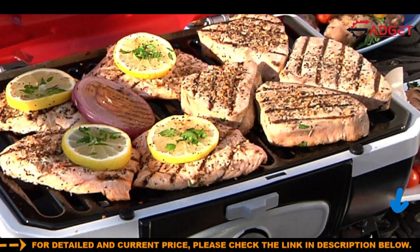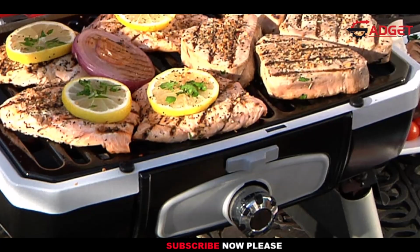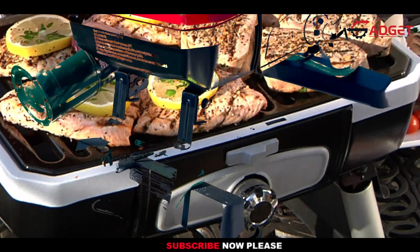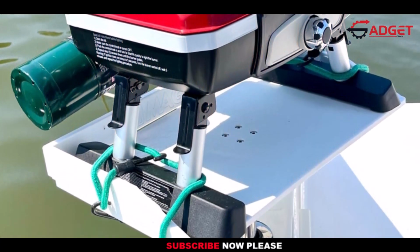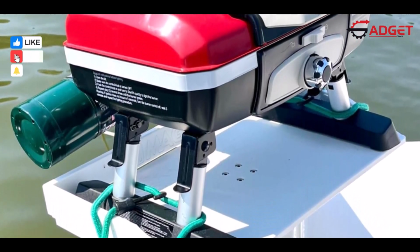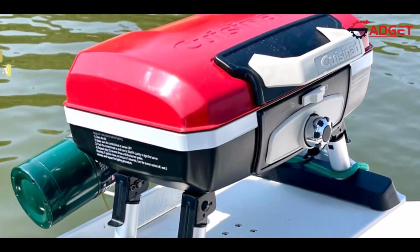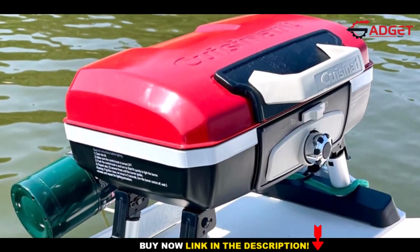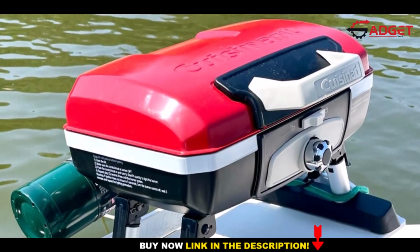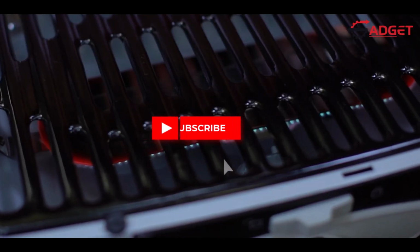The porcelain enameled grate ensures even heat distribution, providing reliable cooking performance across its surface. Under the hood, a 5,500 BTU burner delivers solid grilling power, more than enough to handle everyday cooking tasks. The twist-to-start ignition system makes lighting the grill fast and hassle-free, while the precision temperature gauge on the lid helps you monitor and control the heat for perfect results every time.